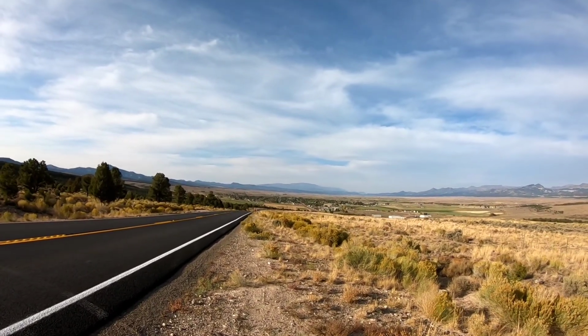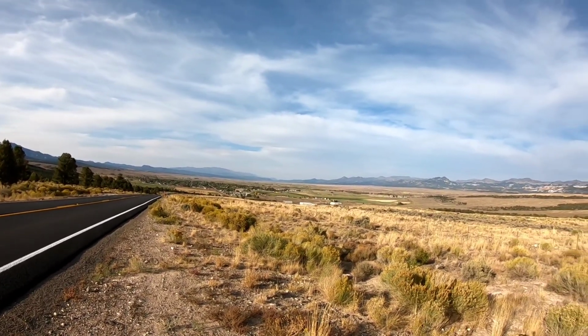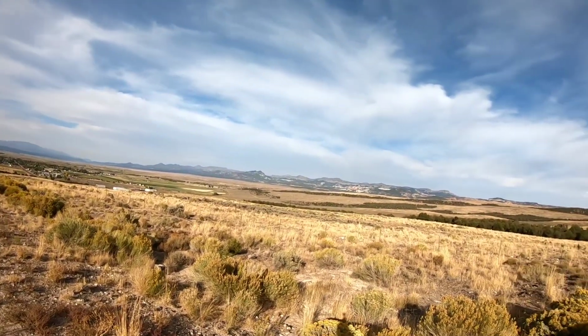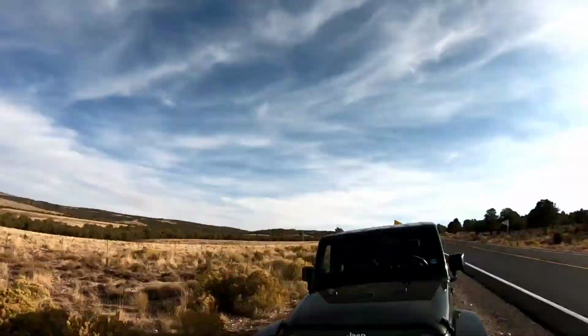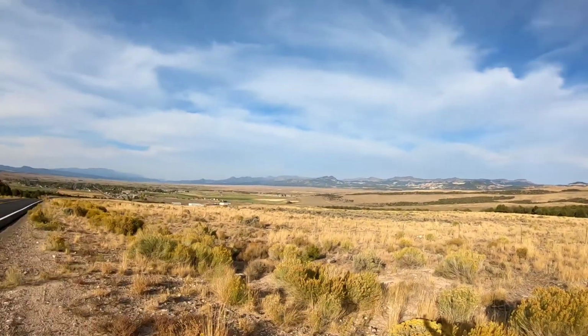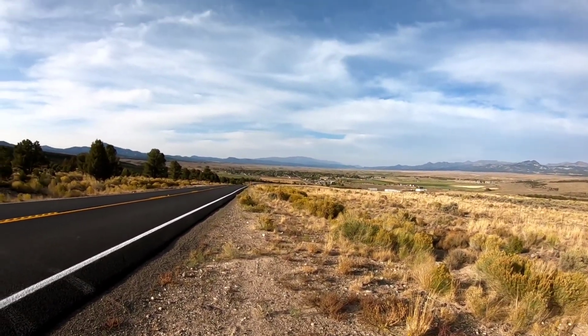Panguitch is just ahead. These beautiful mountains all around. Beautiful setting. Just amazing. All right, right up here is the Main Street part of Panguitch, so let's check this out.